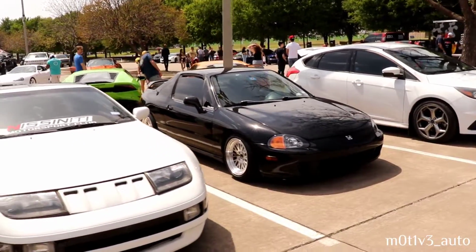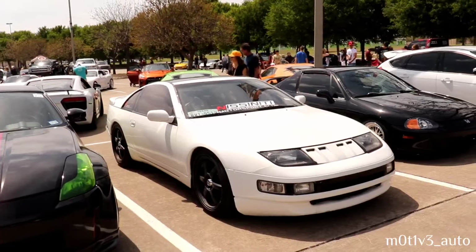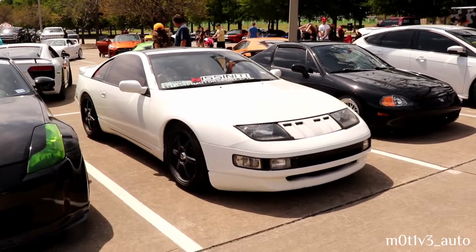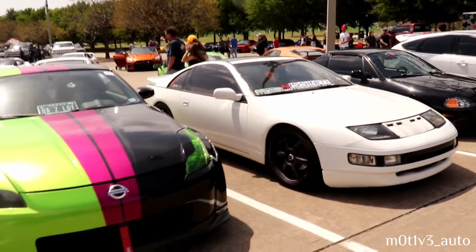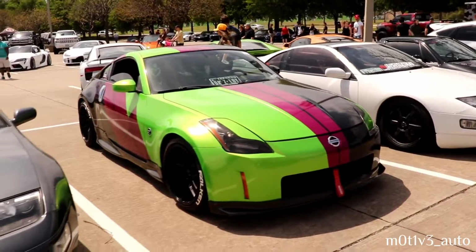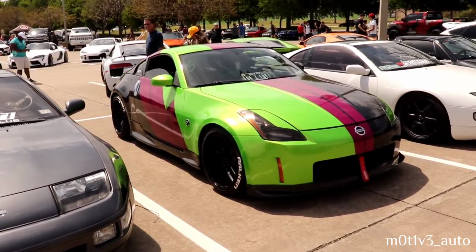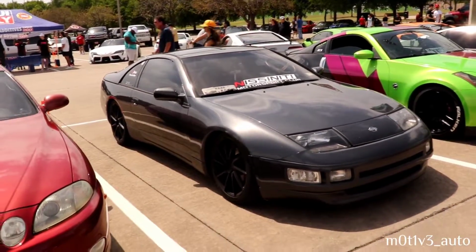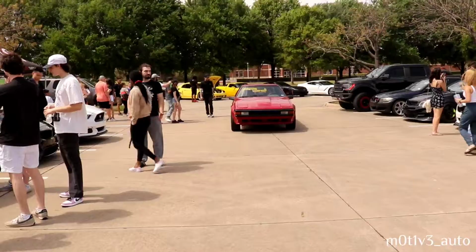This is Del Sol. Oh, the crew's here, I see. Nissanity out here with the 300, love it. Those are Enke wheels, if I'm not mistaken. Or Koenig, sorry. The Koenig wheels. That's the Z. Another 300 over here. Love the 300. What is this? Just thank you.